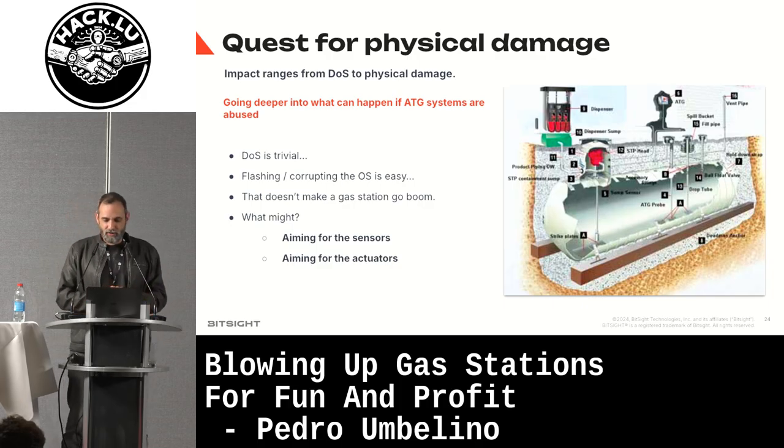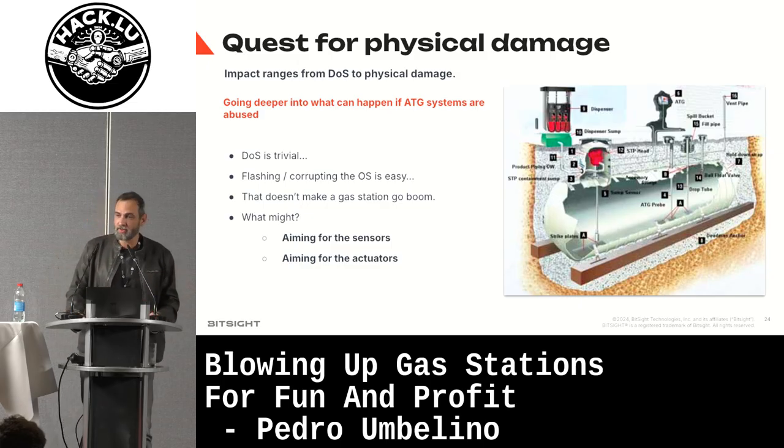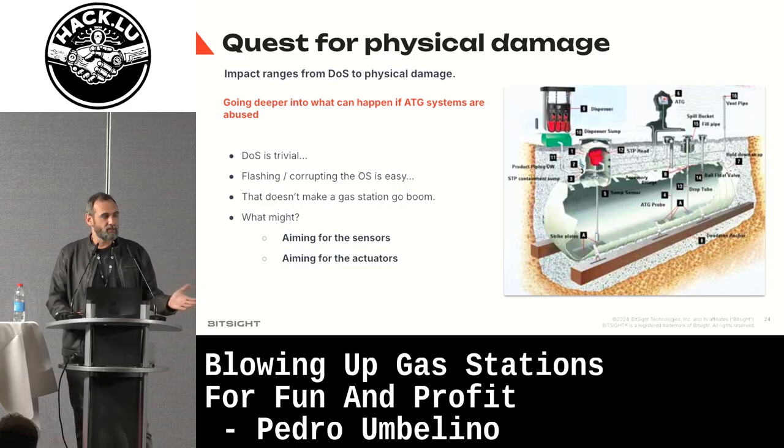Now, going deeper into what can happen. The ATG, if you can see it on the top middle, is just a part of a big system that has a lot of sensors and actuators. If you get administrative access, denial of service is quite trivial. You just change the network settings, or you can flash or corrupt the operating system. That will stop the devices from working, but it's not very fun. It doesn't make the gas station explode. That was my target. So what can you aim for? You can aim for the sensors, or you can aim for the actuators.